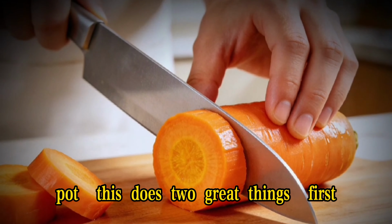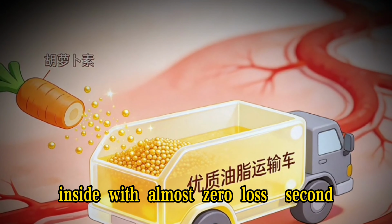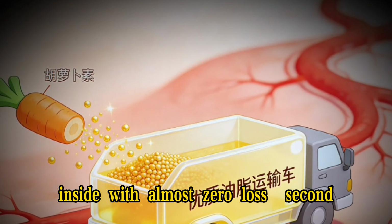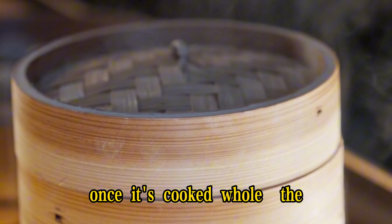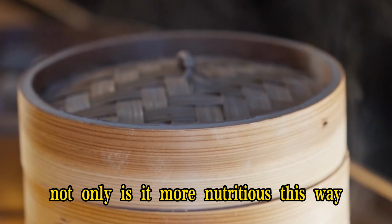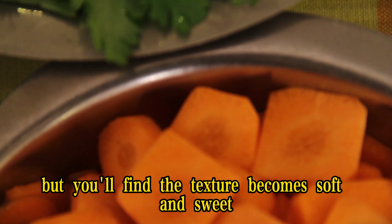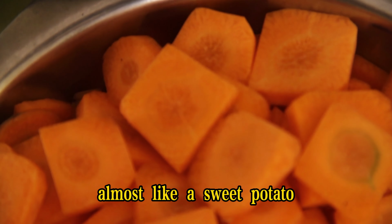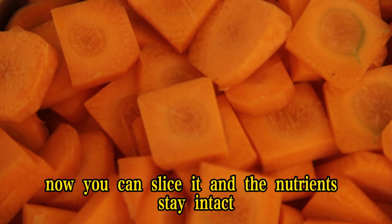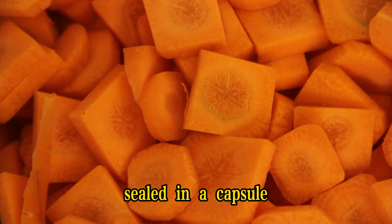This does 2 great things. First, those delicate nutrients stay locked inside with almost 0 loss. Second, once it's cooked whole, the cell walls soften and the vault finally opens. Not only is it more nutritious this way, but you'll find the texture becomes soft and sweet, almost like a sweet potato. Now you can slice it, and the nutrients stay intact, just like they're sealed in a capsule.